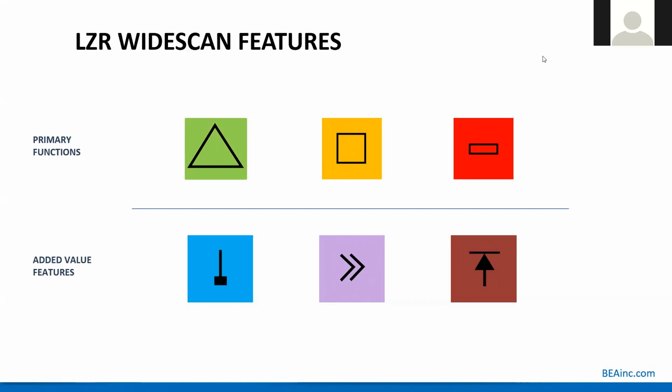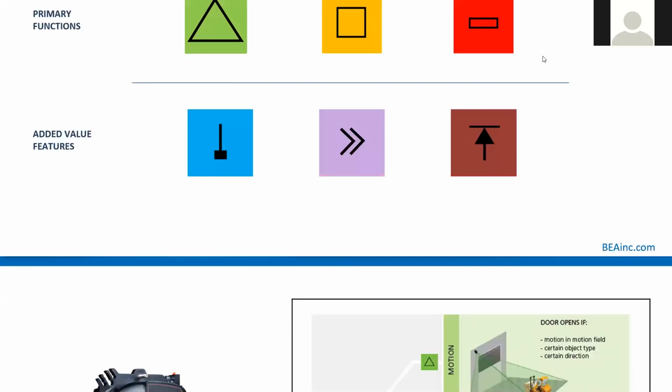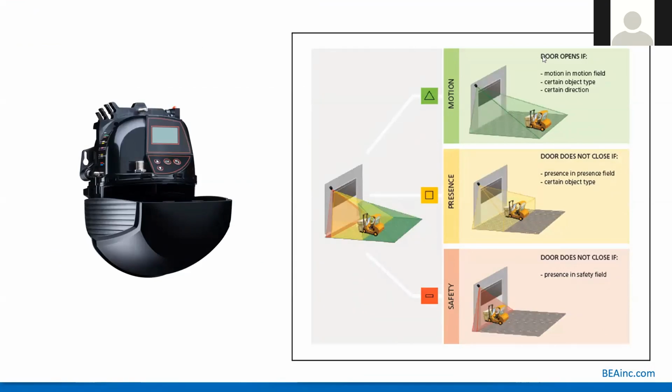So again, we have the primary and the added value features. Here we can further articulate a little bit more on the 3 main features that the WIDESCAN features. That being motion, we have the ability to use the entire volumetric pattern just for discrimination in an activation circuit. It has directionality, meaning that we could look for unidirectional motion, that is to say motion exclusively in the orientation of the gate or door, or bidirectional traffic, meaning that it's picking up motion as vehicles are entering the door or driving away from the door. It also has the ability to discriminate cross traffic.